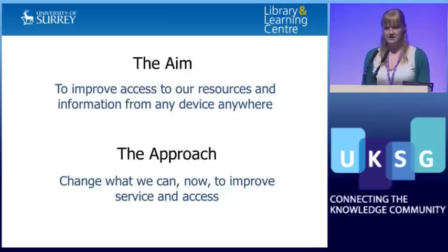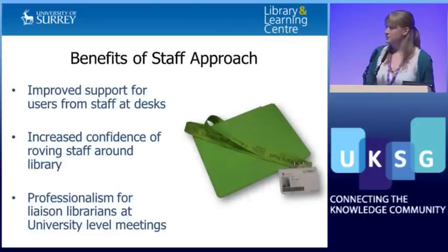Our academic liaison librarians then requested that they were given iPads, and they started taking these out to university-wide meetings in different departments, and they use these to help give demonstrations when they're out and about across campus as well. And our user support team have started using them for their roving. I'll show you a picture here, we have our beautiful library staff lanyards that are in a nice green colour, and they've got iPad covers that match those. And what that's actually done, our roaming staff now feel a lot more confident when they're out and about in the library. It makes them feel like a service, makes them feel like they're there to help people as opposed to just a monitoring service who are there to tell people to be quiet.